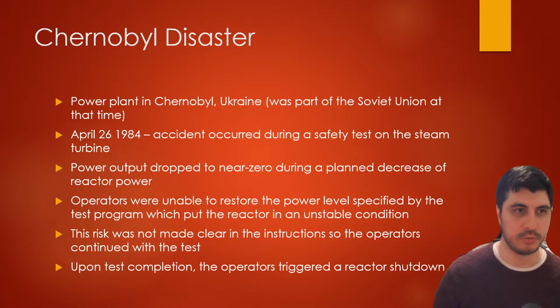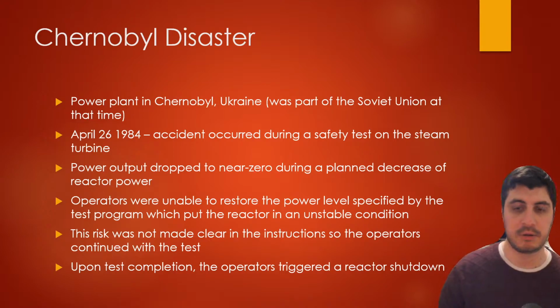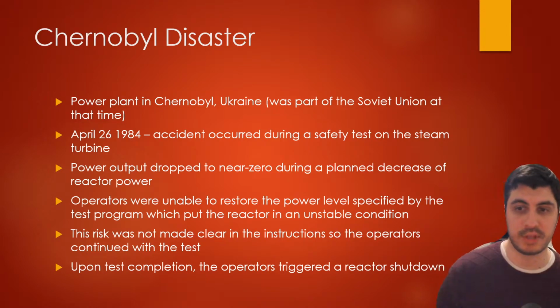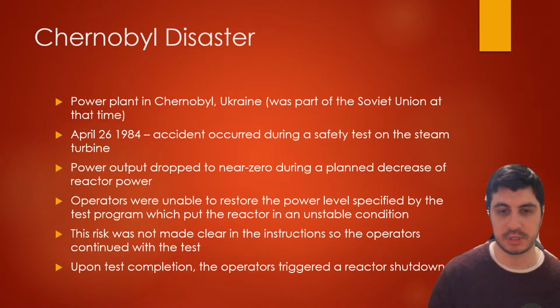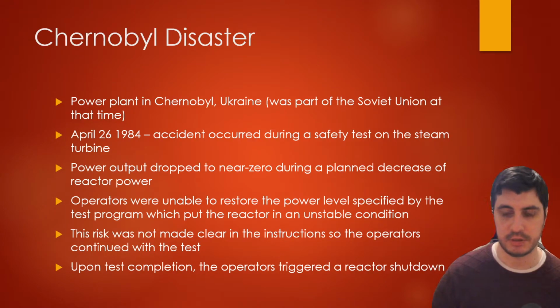I'm just going to go through the wording really quickly about this, and then there's a video afterwards that elucidates a little more information for you. So the power output had dropped to near zero during a planned decrease of reactor power, and the operators were unable to restore that power level specified by the test program, which put the reactor in an unstable condition. This risk was not made clear in the instructions, so the operators just continued with the test, not really knowing any better, and upon test completion, the operators triggered a reactor shutdown.